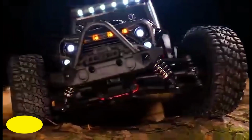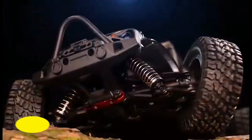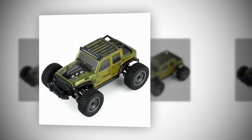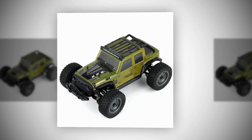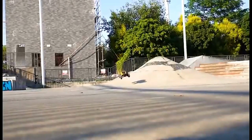We can start things off with SPGCM SCY 16103 RC Racing Car. The performance of cars depends on the motor more than other components. It has a high torsional motor that can improve off-road performance and power. The design of this car is very practical. It looks like actual rock crawler cars. The suspension system is great and makes it a great rock crawler car.